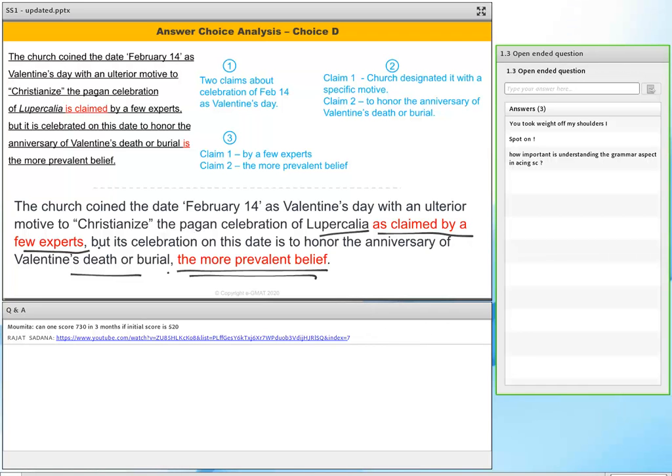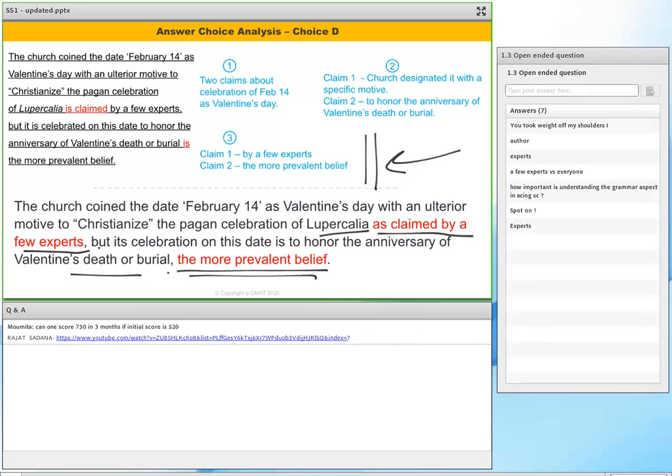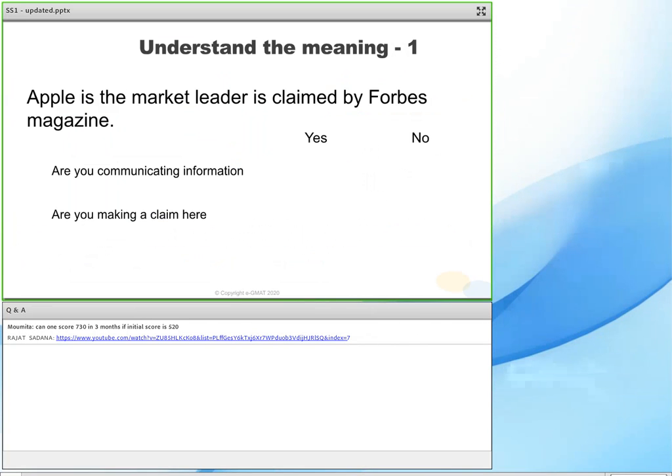In this sentence, who's making both the claims? In addition to these people who are making the claims, the expert, the author himself is backing the claims. In addition to these experts and the prevalent belief, the author is also backing the claim. And let me show you an example over here.